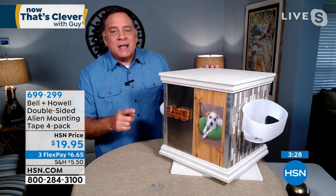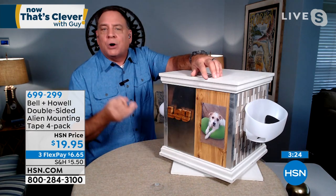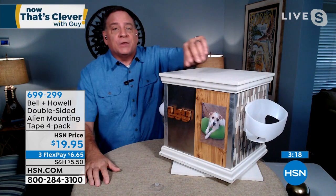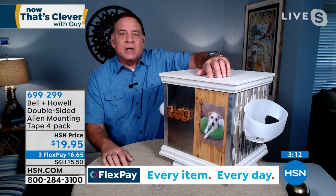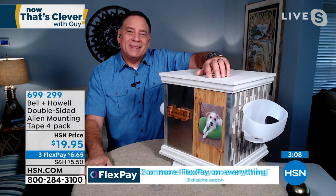And I love this example here because a lot of us have stainless steel refrigerators. Maybe you want to put the kids' report cards or artwork, anything like that up there. Magnets aren't going to work. Alien tape will. And if you want to put up decorations for the holidays, happy birthday, Merry Christmas, Happy Hanukkah, whatever, guess what? You can use alien tape for that too, guys, and then take it down just like giving it a quick twist.